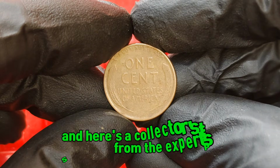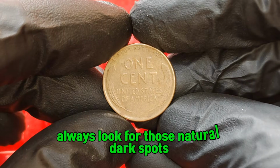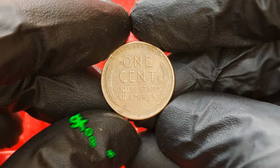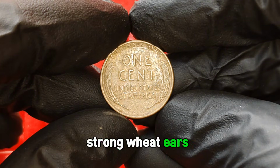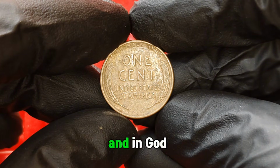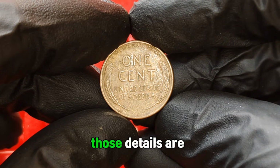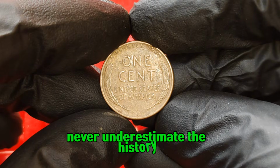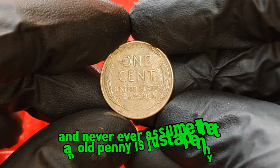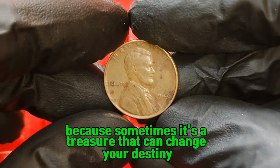And here's a collector's tip straight from the experts. Always look for those natural dark spots, strong wheat ears on the reverse, and crisp lettering on Liberty and In God We Trust. Those details are what separate a common coin from a priceless gem. Never underestimate condition, never underestimate history, and never ever assume that an old penny is just a penny, because sometimes it's a treasure that can change your destiny.